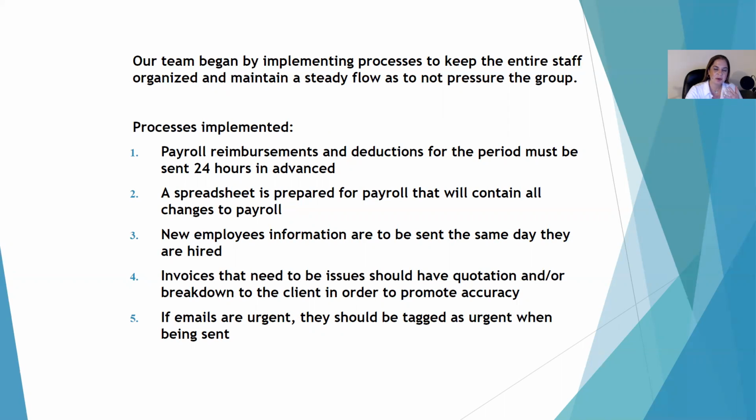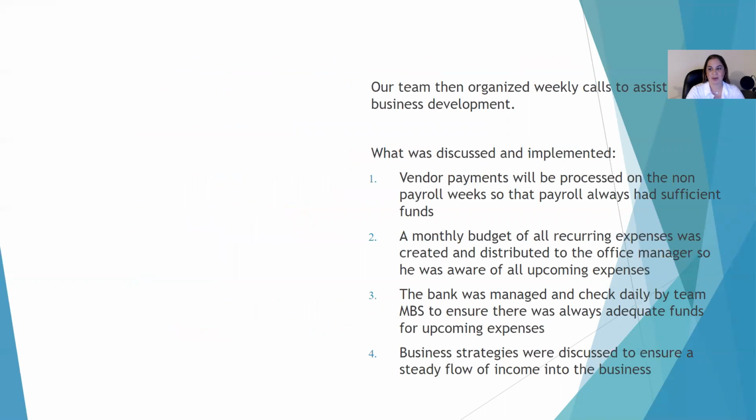Now, just to run through one of the other things that I've listed here, a spreadsheet is prepared for payroll with the changes. Now, clients all the time come to me when payroll is up and down and they're keeping track of costs and if it was entered properly. Just having that process in there of keeping track of the changes before it's implemented into the payroll software was really key.